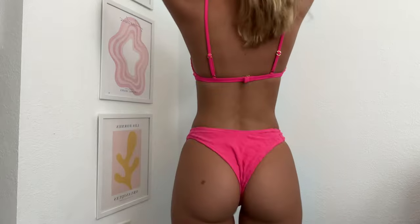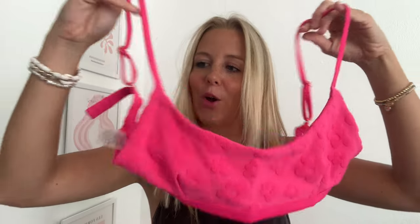The last top they sent me is also a bralette style, but it has more support to it, has the lining underneath. I don't really know how to describe the difference between these two, but you'll see it in the try on haul. Again, adjustable, and it has the clasp in the back. I seriously love this color so much. Any style you get in it, you need this color because it's just Barbie pink, and Barbie just came out, so go buy it.